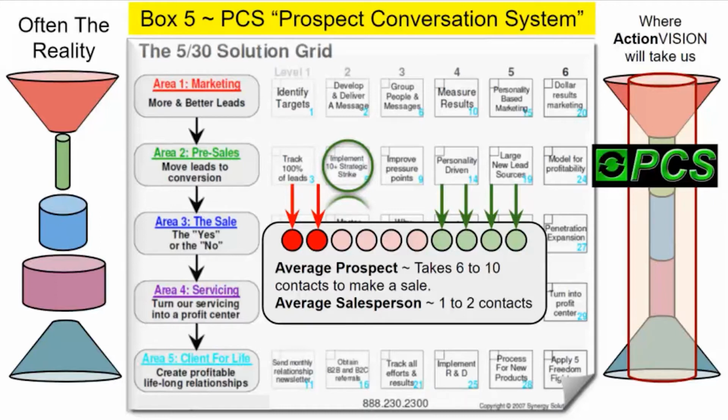So the average salesperson, the average business owner, is going to convert 1 prospect out of 10. That means 90% of the work, we don't get paid on. Let's say you're 2 out of 10. That's awesome. High five. Congratulations. You're just awesome. On the other hand, you're still not getting paid on 80% of the work you do.